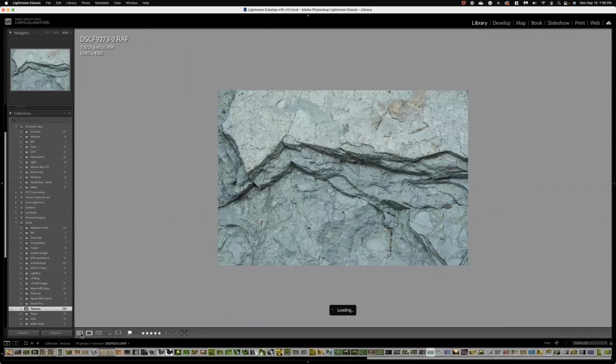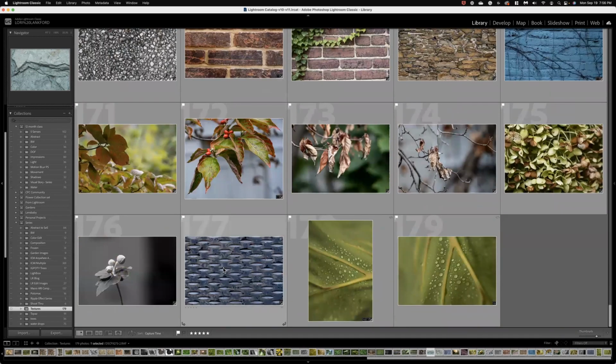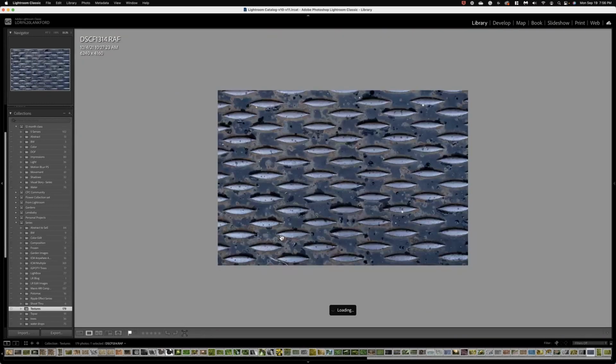So it's fun to just add your own set, and I just have this folder full of different textures. This was a street grade, and it also made a really nice texture.